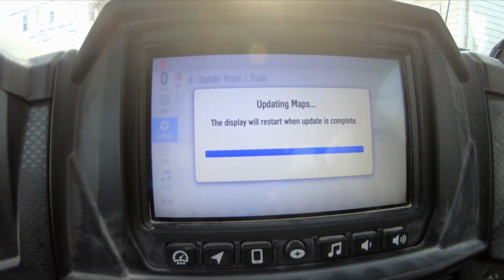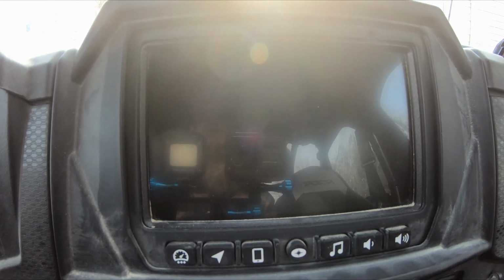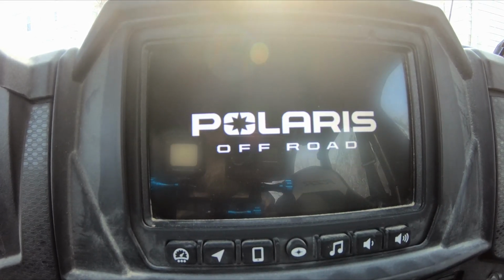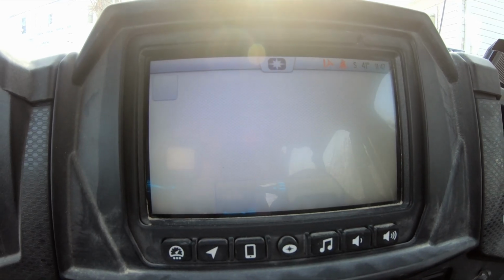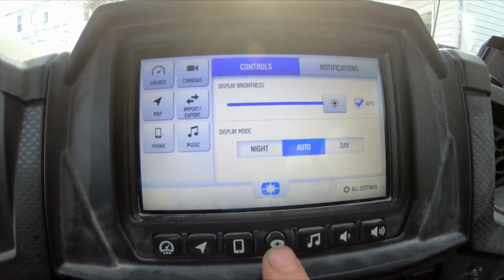Okay, that is full bar. Display restarted. There's our little fancy intro. Okay, so now that we got that, we're going to go back. That was just the maps.